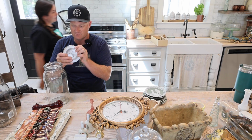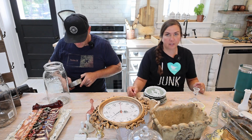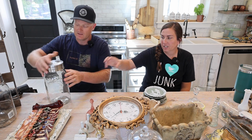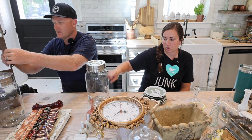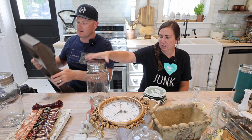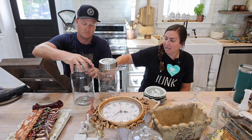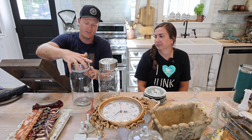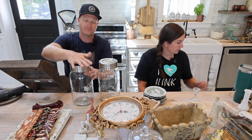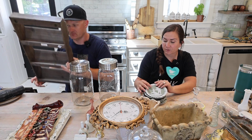Not for home canning. Yeah, you can't home can in the half gallons either. You could put dry goods in them, but you can't pressure or water bath, because the stuff in the center doesn't come up to pressure or water bath temperature enough because it's too big. But they're great for storage. They're for your pantry. Or if you want to put OxyClean and Tide Pods in them, they'd be great for a bathroom. All right, we're just going to leave it like a little collar. It's perfect.